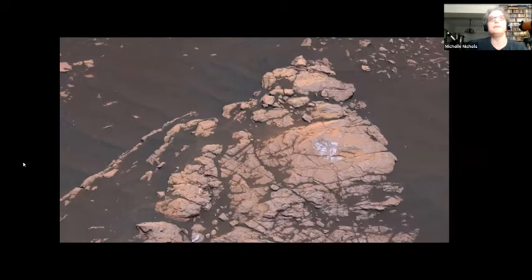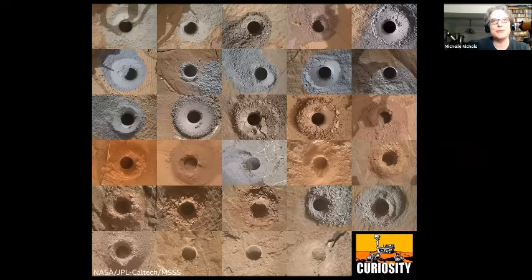Whoops. There we go. Speaking of drills, I love this picture. This is a relatively new set of pictures. So they put together all the drill holes from Curiosity, 29 in all. But look at all the colors. Mars is not just one color. The rocks are not just one color. You get different colors from different minerals.